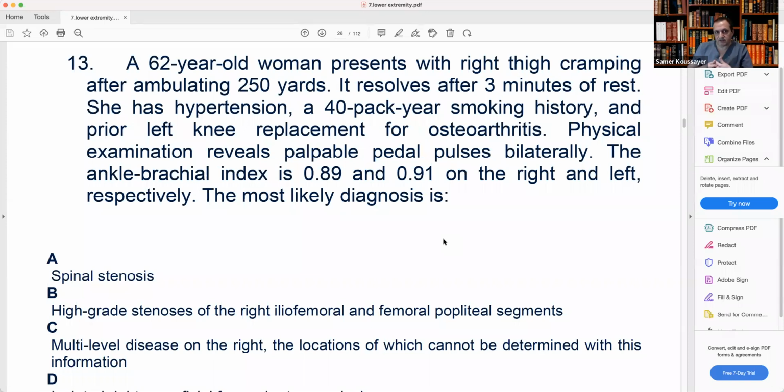Because you think it's vascular, but you examine the patient, she has good pulses, and the ABI is normal. Then what do we do? We put her on a treadmill, right? This is the reason why we have a treadmill. Sometimes you have a mild to moderate stenosis that you cannot find at rest. So you put them on a treadmill and let them exercise to the point they get the pain, then you do an ABI. Then you can see a significant drop in the ABI.